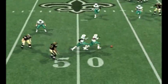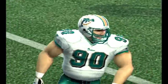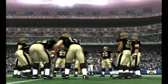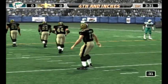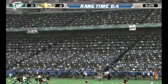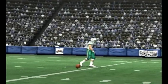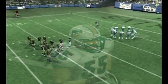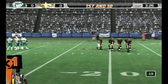Gets rid of it. Almost picked off. Horn was the one they were trying to get the ball to. Berger comes into the game for the punt. Welker sets up to run back the punt, and he signals for the fair catch. Fair catch made at the 17-yard line. Ball on their own 17.